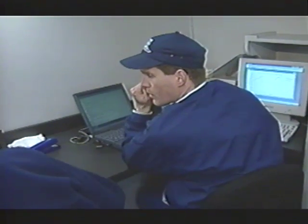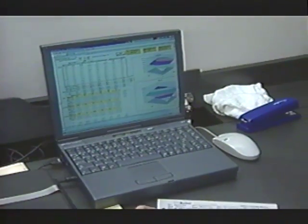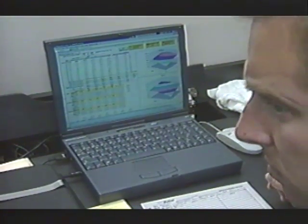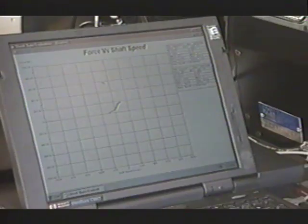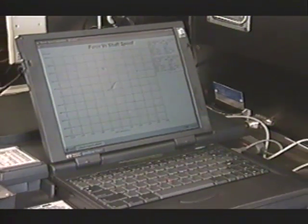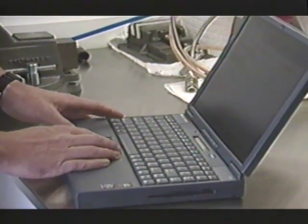These are Hewlett-Packard OmniBook 3000s. They're actually a 266 megahertz MMX processor, 80 megs of RAM and 4 gigs of hard drive space, and we need all the hard drive space to store all the data that we acquire. And we need the performance for doing some of the simulation work that we do on them.